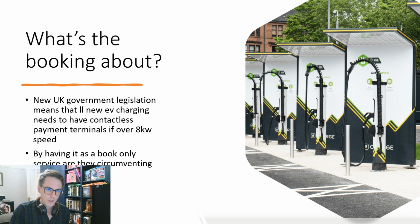So what is the booking about? There is an app where you can book a charger, and it is reasonably seamless. I have done it and tried it. It's very easy to sign up for the app, get it on your phone, and choose a charger and choose a time, and it does tell you what number you should be going to. The numbers are easily displayed here that you can see.